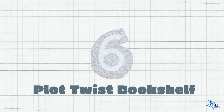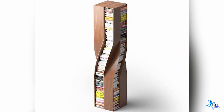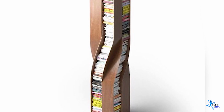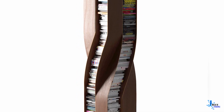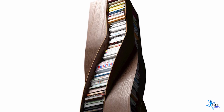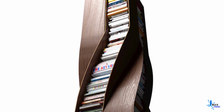6. Plot Twist Bookshelf. Crafted by the talented Denise Acte, the Plot Twist Bookshelf is a remarkable creation featuring 4 distinct twisted wooden elements seamlessly connected to form a stable and innovative structure. Its unconventional and mesmerizing design captures attention from every angle, making it a true standout piece.